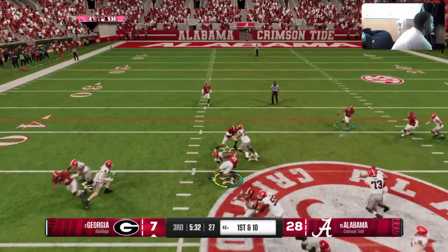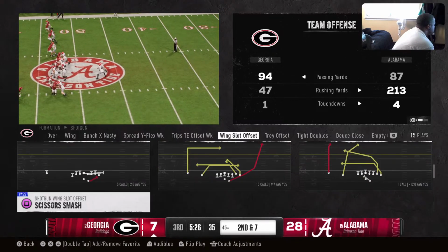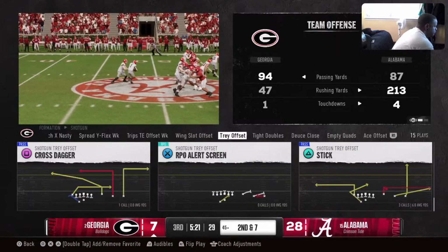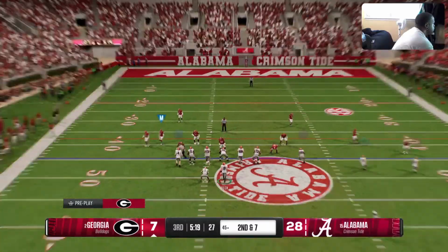Looking for space. It's Kttn. The run game just has not been working for this offense all game long. We saw it on that last play as well. Just not getting enough push up front on the offensive line. They haven't been physical. Got 3 on first down. It's 2nd and 7.